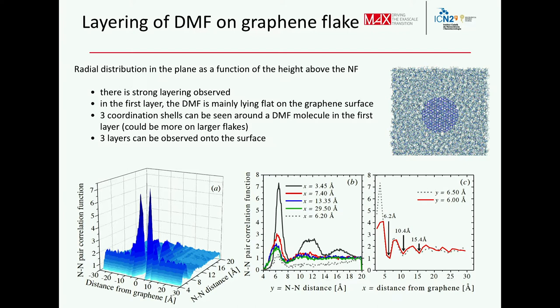You have a nitrogen at a certain distance from graphene. What is the number of molecules in the same plane of that molecule? Okay, and we do that as a function of the distance from the molecule to graphene. So we are seeing what is the change in the liquid structure when you get very close to graphene and when you move away. When you move away, what you have essentially is the single peak, which has to do with first neighbors, and then there is a liquid structure, so everything is relatively flat. You can see that essentially here in this green line.